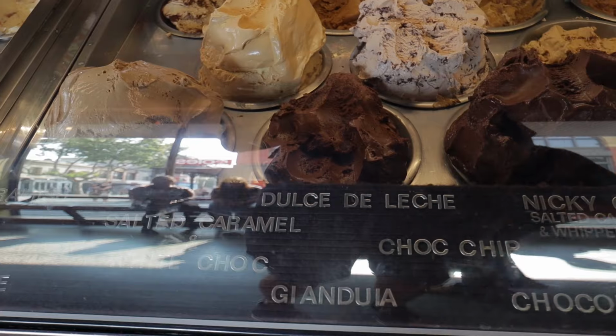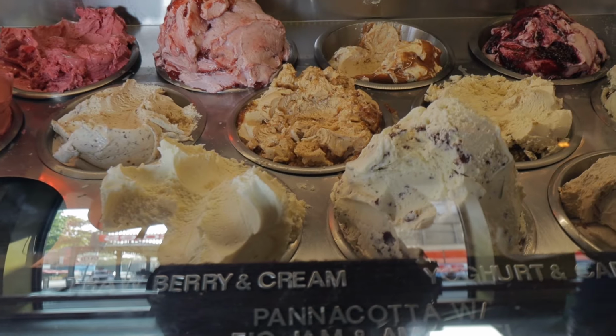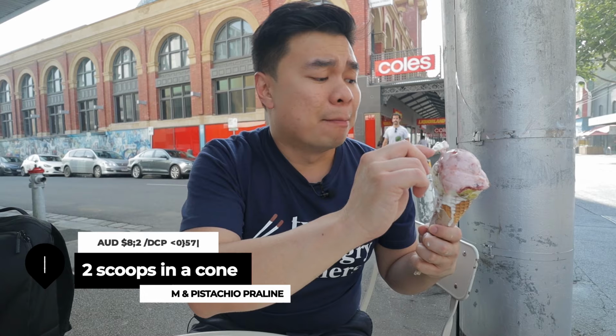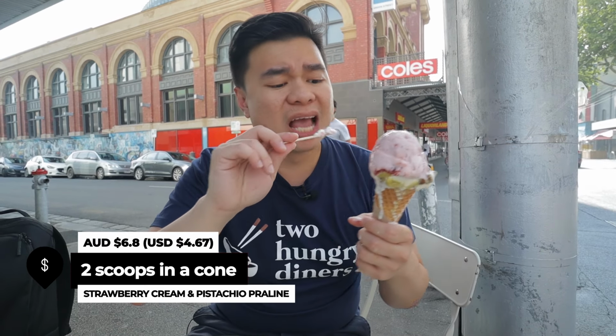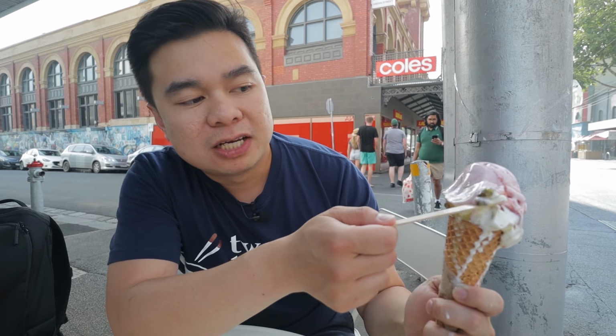They have 35 amazing flavors plus 5 flavors that are on rotation every week. We've got here the strawberry cream and the pistachio praline, and both are really, really amazing. I really like the pistachio praline. As you can see here, you have chunks of pistachio in the ice cream, and it is really good. And the strawberry cream is also amazing.